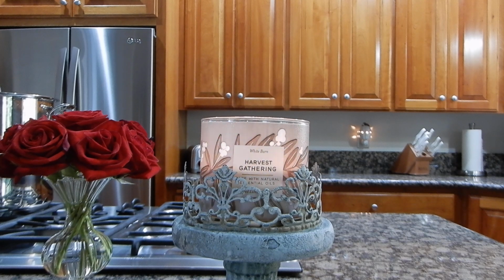I think a lot of you agree with me that it's just kind of disappointing, but yet we continue to buy the candles because they have some great scents. I love this scent, you guys. I think it's beautiful. I really enjoy it. And will I repurchase it? Yes.